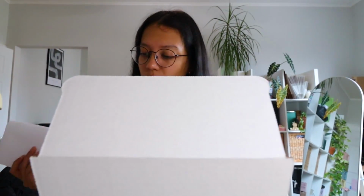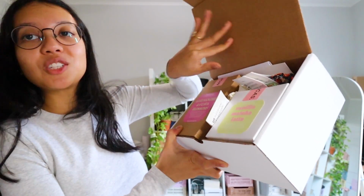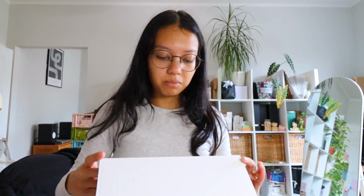This package is going to Whitley. She had the cutest order. Vanilla matcha latte, lime sangria guava blossoms, 2 scrunchies, and then I added in a freebie scrunchie. All these colors look beautiful together.